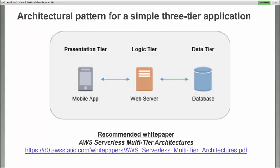So with that, as you see, it's very easy to build a mobile backend. With just a few clicks, we were able to put together a simple mobile backend application which will store the user data in a database table and can retrieve that data through an API call from the client application. Now this pattern is a very well recognized architectural pattern. It's called the multi-tier architecture pattern, and it has been a cornerstone architecture pattern for decades.